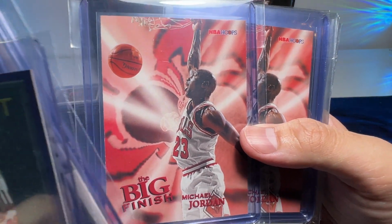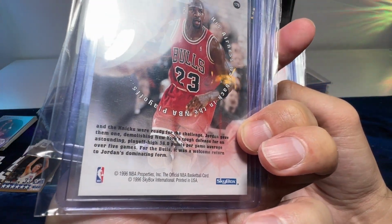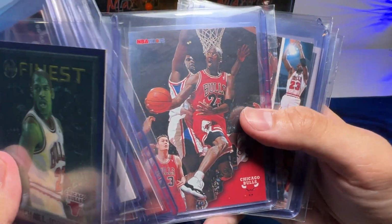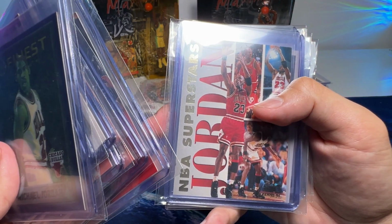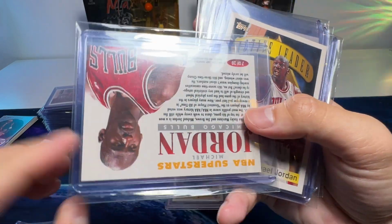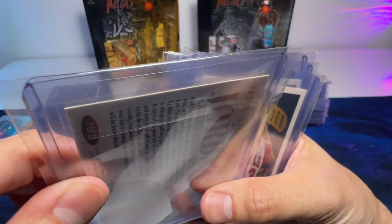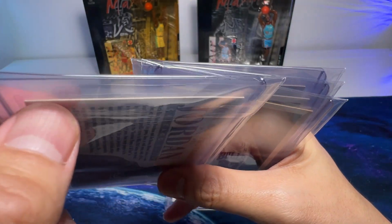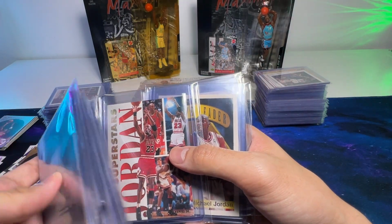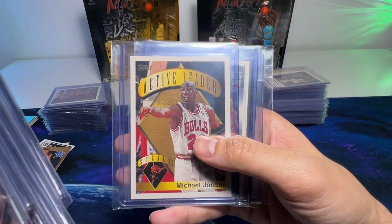This is an NBA Hoops Big Finish. Can't remember which year, probably 1994, 1996. And NBA Hoops. Majority of these are very basic base cards. NBA Superstars. Yep. Way back. These are basically my teenage cards. If you take a look at the cards, I didn't really keep them very well. So you can see the top of them, the edges are basically very yellowish. I basically just put them in Ultra Pro sleeves and Ultra Pro binders.